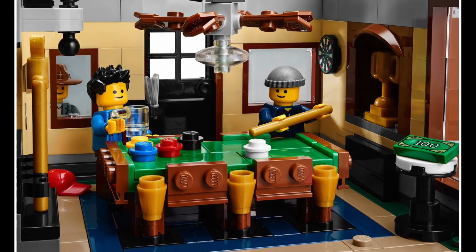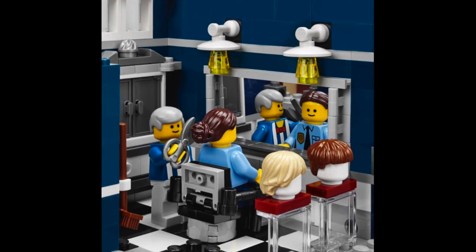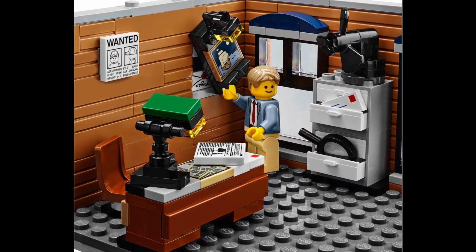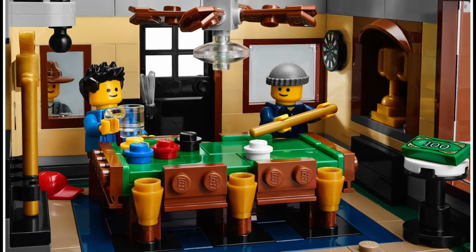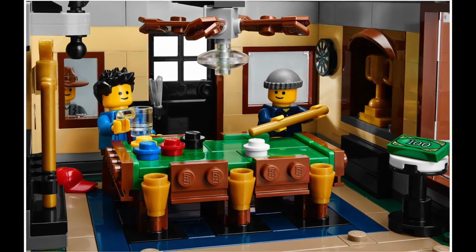The interior does not play around either. Al's barbershop looks great. Very good representation of a barbershop. The detective's office is done well enough with some hidden features, but for me the pool hall just kills it. Just look at the detail in this scene. From top to bottom it just looks great, and I don't know, it just looks really cozy inside.